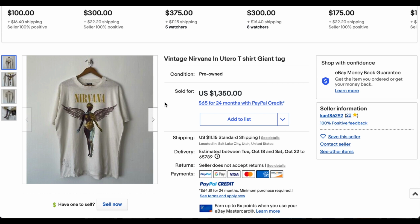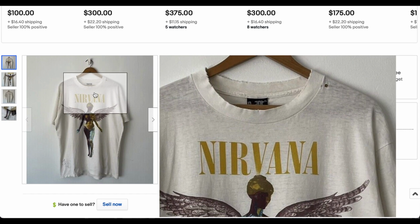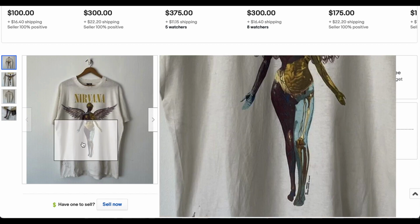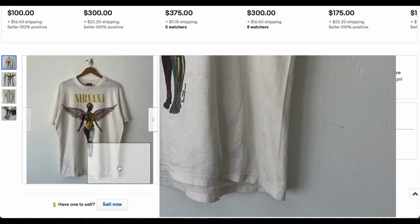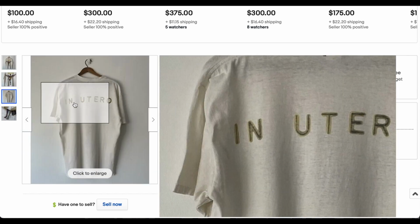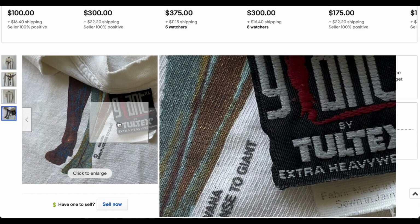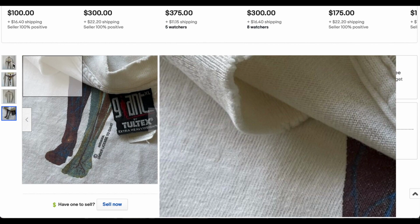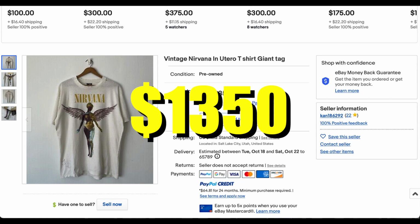All right, at number 8, we have a regular on this list. We have the vintage Nirvana In Utero on the Giant tag. A couple holes and worn around the collar. It looks pretty thin to me. It's always a good sign. There is some sort of something down here on the corner, but that's no big deal. The fact that it's worn like that is generally a good sign that this is more legit, potentially. Looks great. Licensed to Nirvana or to Giant. Fantastic t-shirt here. Love it. One of my favorites. This one sold for $1,350 plus shipping.